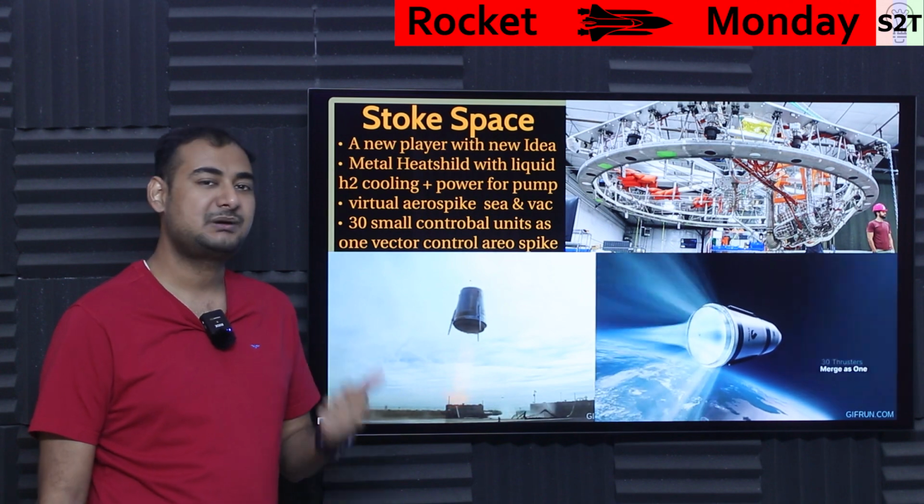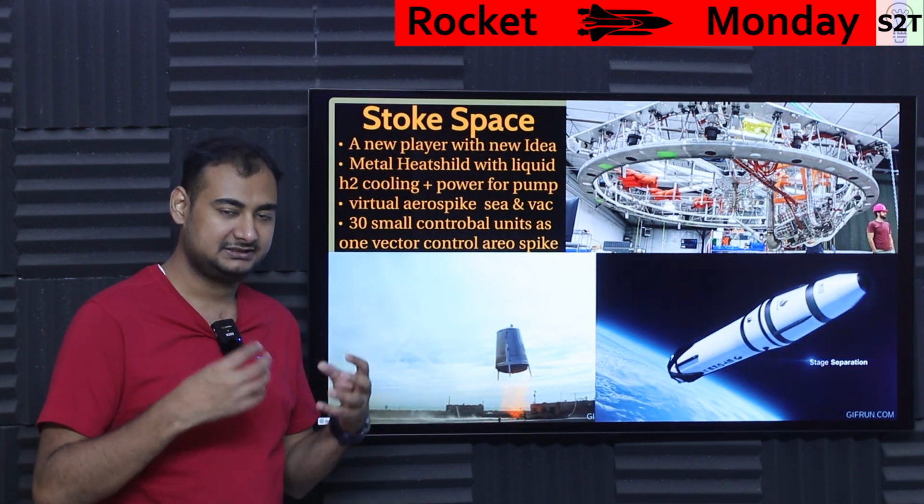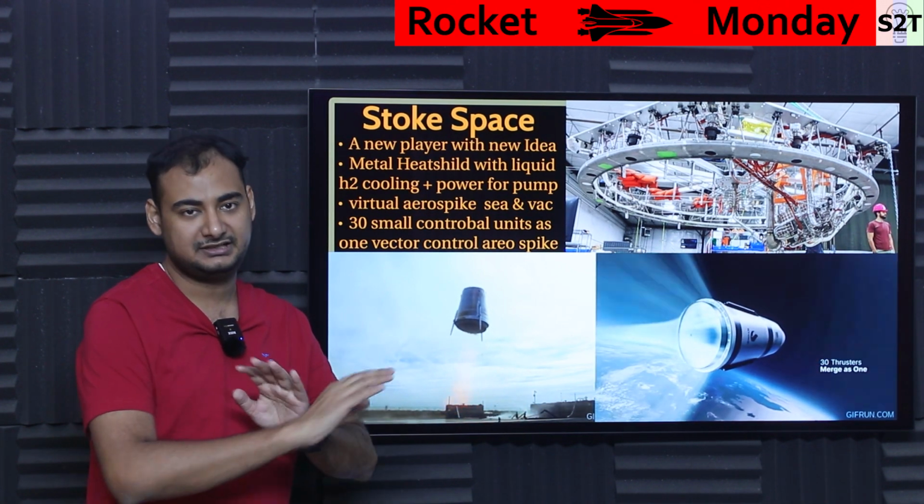Well, you're going to drive pumps using that. So this rocket engine that they are using has an expander cycle, meaning they take hydrogen, they expand it using heat, and then it goes through a turbine and dumps that excess gas.